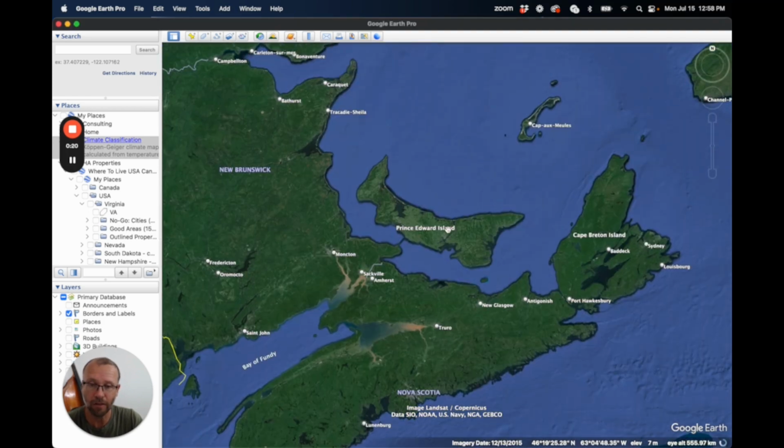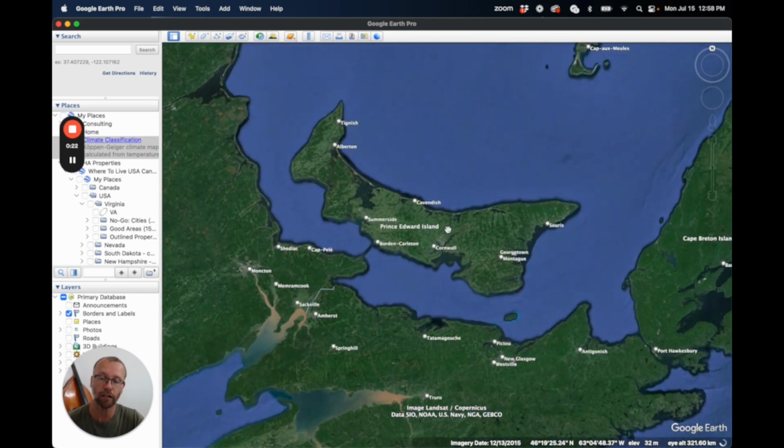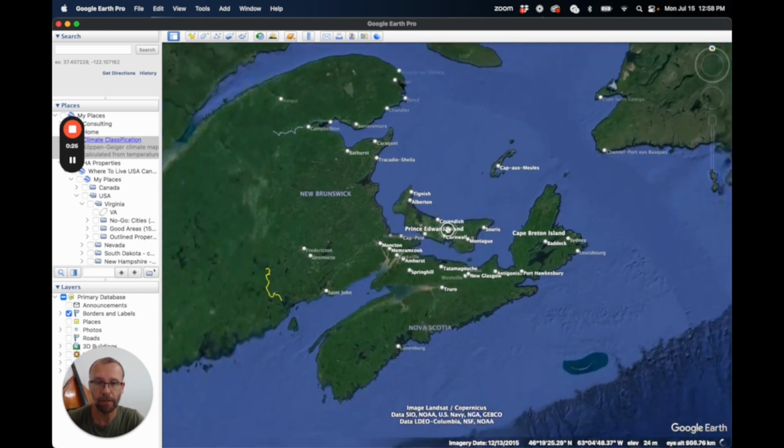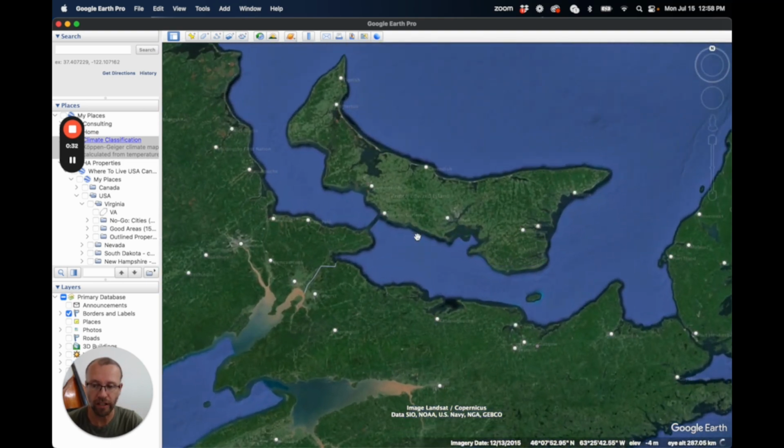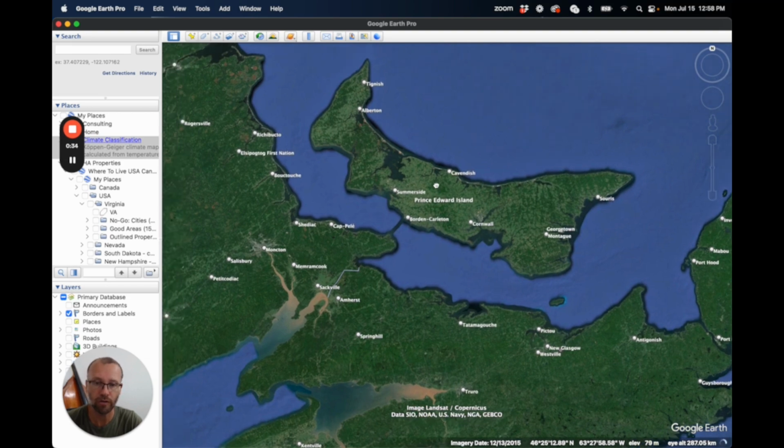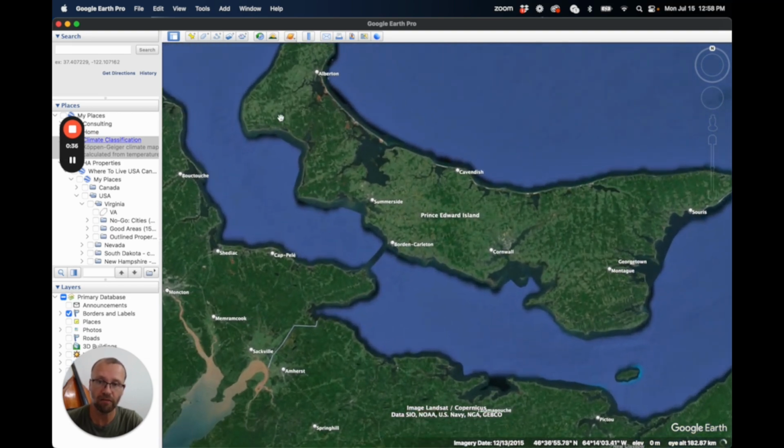This is a fairly small geographical area, but it is a unique place in Canada. And it's way on the eastern seaboard. Very few people live there. And there's no major cities, so there's no real no-go zones here. It's a big flat island. It has a fairly mild climate.